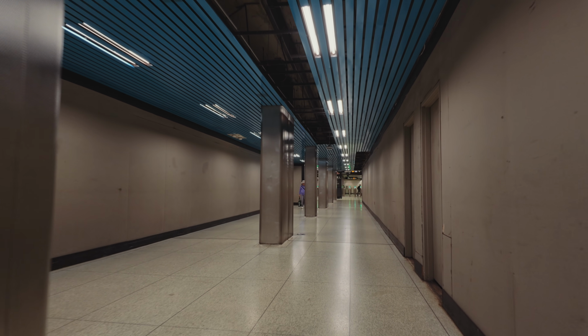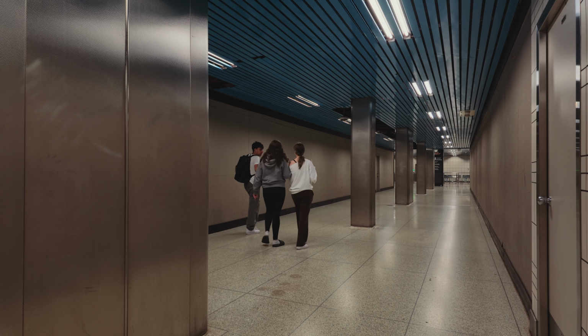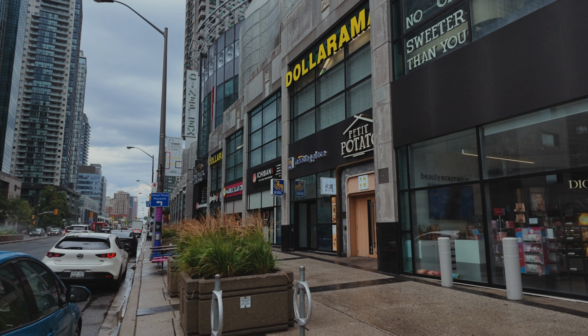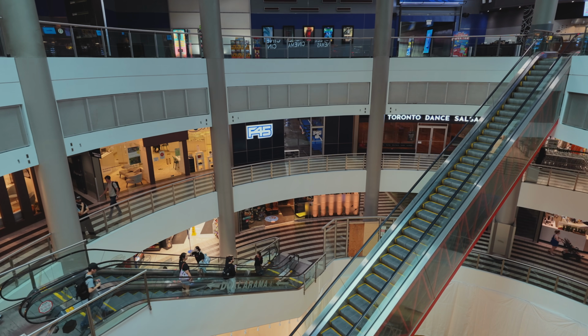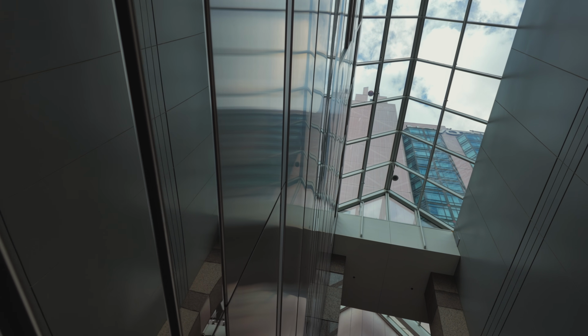An interesting quirk of this station is the temporary walls that have been in place since the station opened. Behind the walls is retail space that was never utilized, which is funny because the neighborhood here is one of the most commercialized areas in this section of the subway line, and the corridors below the street connect to malls on both sides of Yonge Street.